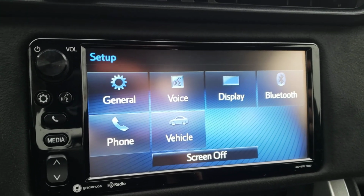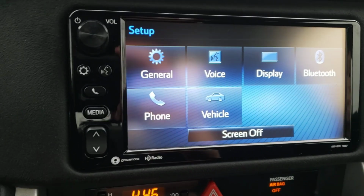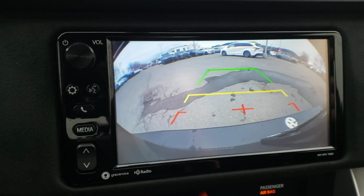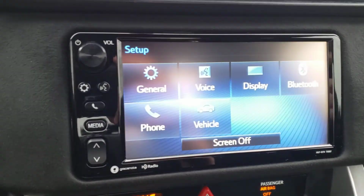You've also got lots of different setup options here. You can go through those, and if you put this vehicle into reverse, you'll see that backup camera pop right up, which is a really nice feature to have.